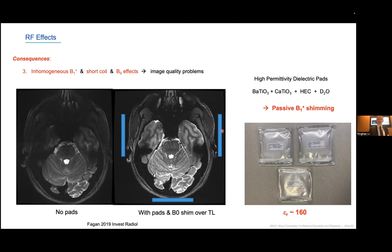And these are the approximate locations. We're careful not to place them too close to the eyes, just in case, because they have the effect of focusing the transmit field in, so we certainly don't want to focus that too much near the eyes. But otherwise, these are pretty much the locations where we use them, with a permittivity of around 160 for these ones.